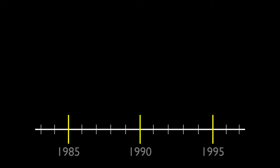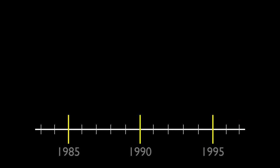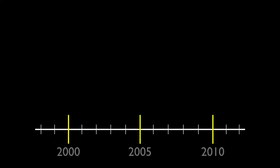So why are we even discussing this right now? Well, let's start with that. Back in the 80s, this is what we had. How many of you actually scanned with this? Because I did, right? And then something happened, and we had that, right? We have a very small portable system. And out of there, all these portable systems are coming in, quicker and faster, right?